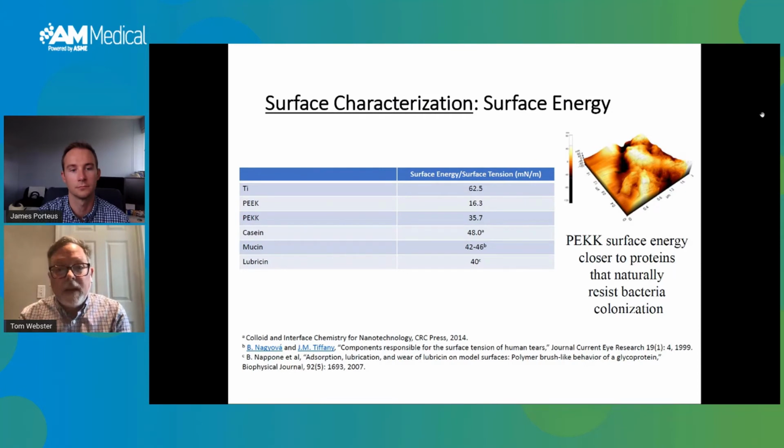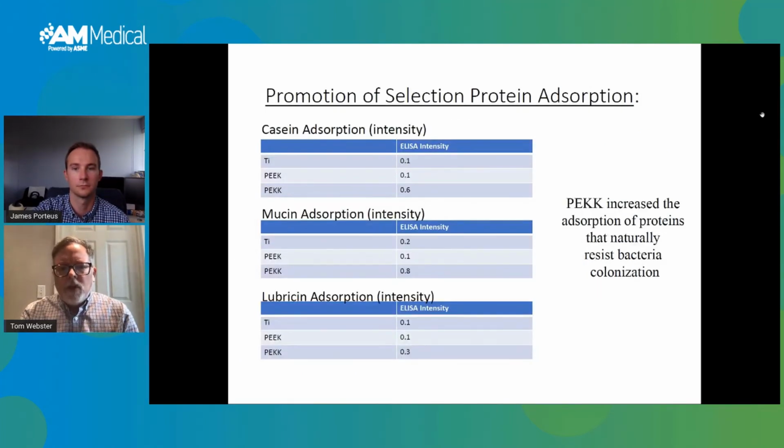So the chemistry of PEKK, the surface topography of PEKK, gives it a surface energy that's closer to these great proteins in your body that naturally resist bacteria colonization. So the next slide really shows where we've seen, in fact, increased absorption of these proteins in vitro on PEKK compared to titanium and PEKK.